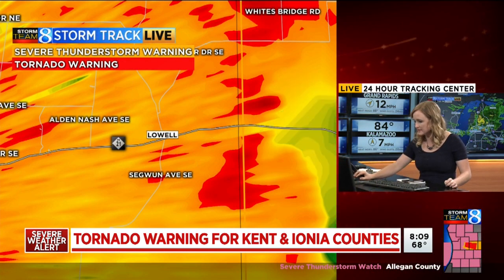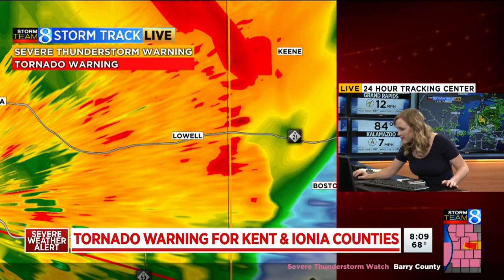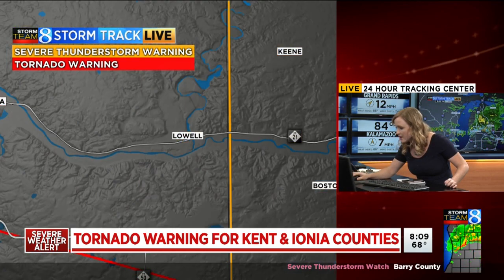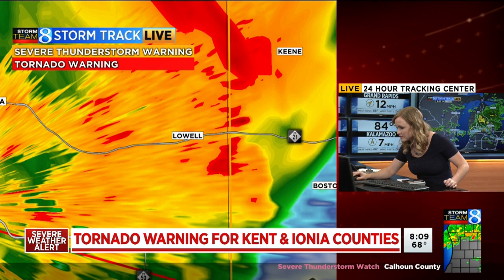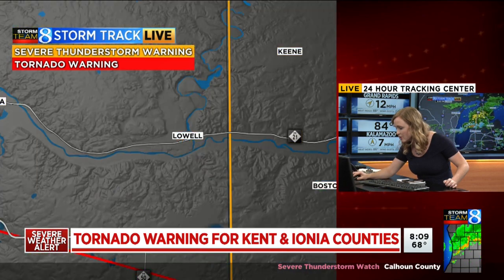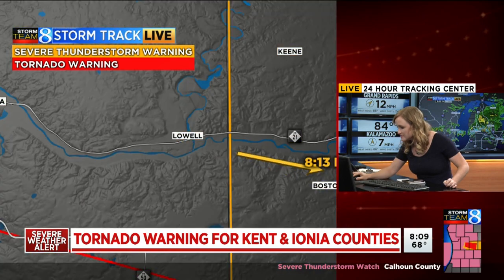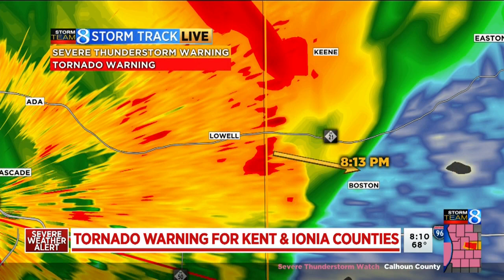I'm just getting my bearings here so that we can tell people that are in the line of sight to take cover a little bit more quickly. Again, moving very quickly at about 50 miles per hour and well within that warning box here. So again, Lowell just saw that signature roll through just on top of M21. Wouldn't be surprised if this is headed towards the Boston area now.